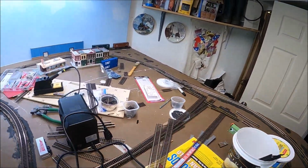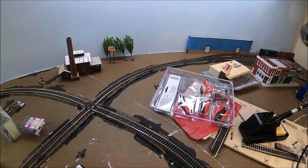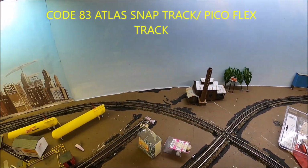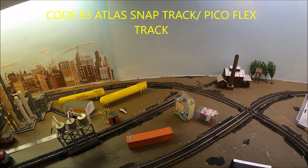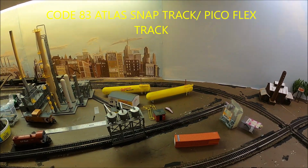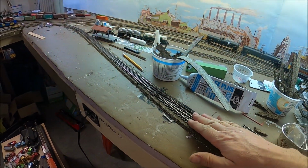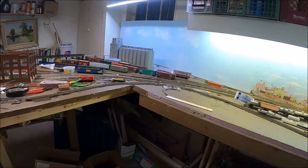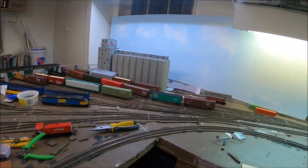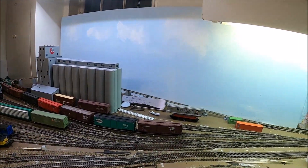It's a mix of Atlas Snap-Track and Peco, mostly Peco flex track, and a lot of Peco switches. I was able to salvage all of these switches off his original layout, so I haven't actually had to buy a switch yet, which has been really good. I've just been using all his stuff, and yeah, this is it basically.